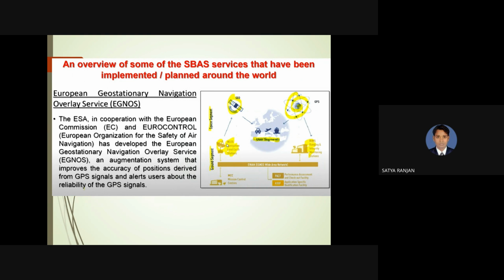Likewise, like this SBAS system, there is the European Geostationary Navigation Overlay Service, EGNOS. This is a cooperation with the European Commission, and it is also an augmentation system that improves the accuracy of the position. The same things are there: a geostationary satellite, then the GPS satellite, then the base station, then the user segment. So instead of a baseline in the DGPS system, we use the baseline as a space segment of GPS satellites.